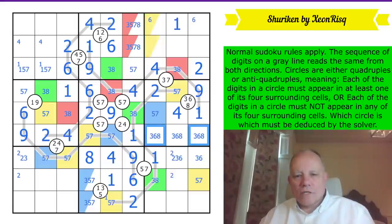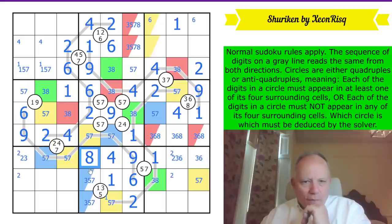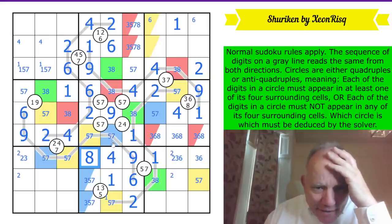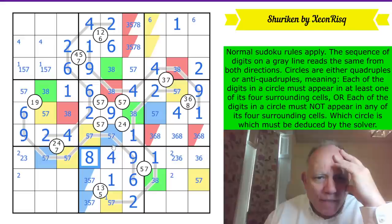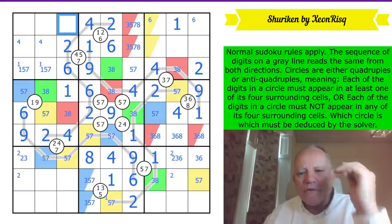Red's in one of those two cells. Now, what else is going on in the palindromes? Keep looking at the palindromes. There's not much else left to do on the palindromes, but if I keep missing everything that I'm learning from them, it's just a painful fail. That's blue. So that's blue 5 or 7.